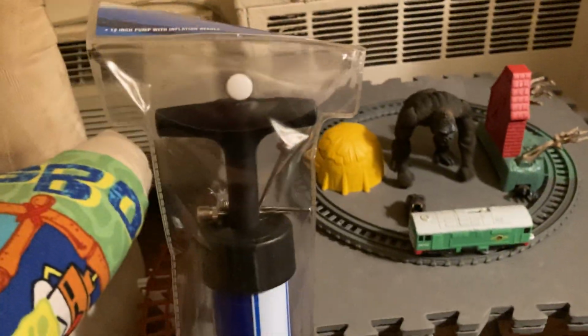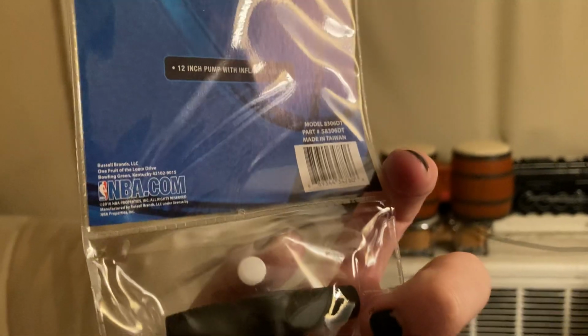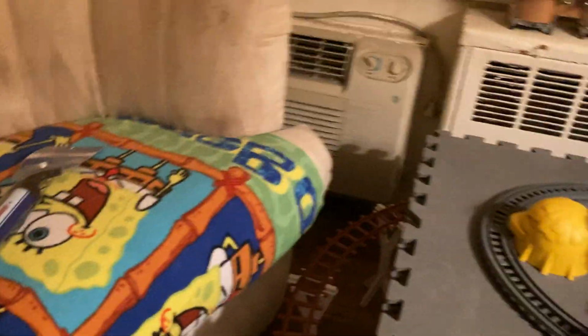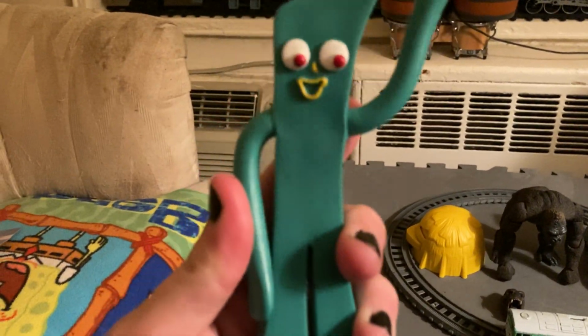I was a little worried about this because I've bought this pump before and it broke. I hope this one, I'll be as gentle as I can. I was originally thinking of getting 2, but I'll try to be very gentle this time. Anyway, moving on. Gumby will also be in the video, like I mentioned, along with Paul and Ringo. I might do the video later. We'll see.